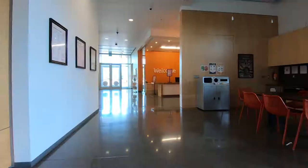Welcome to the ground floor of the ILLC. It has ample study space, a community kitchen, and even classrooms. It's also home to the INTO program here on campus.